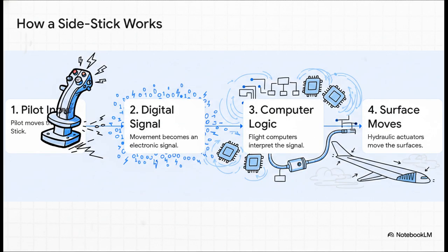Now the side stick, it's a completely different beast. It's what we call a fly-by-wire system. When the pilot moves that little stick, it's not pulling any cables. Instead, it's sending an electronic signal to a bunch of flight computers. The pilot isn't directly flying the plane anymore. They're telling the computer what they want the plane to do, and the computer makes it happen.